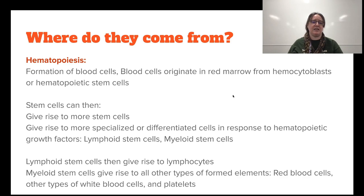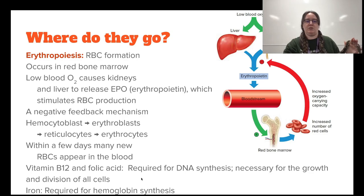The stem cells can, as I was mentioning earlier, choose to make more stem cells for later, or they can go in a more specialized route, into the lymphoid side of things or the myeloid stem cells. Then lymphoid gives rise to lymphocytes and myeloid gives rise to other things in the formed elements: red blood cells, other types of white blood cells, and platelets. We're going to talk about what platelets do in a bit as well, because they're very important.